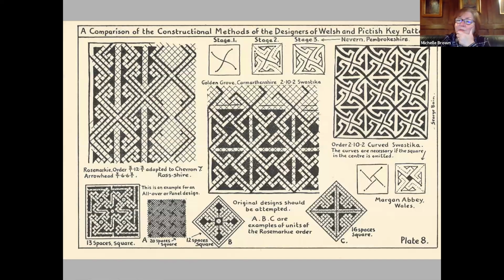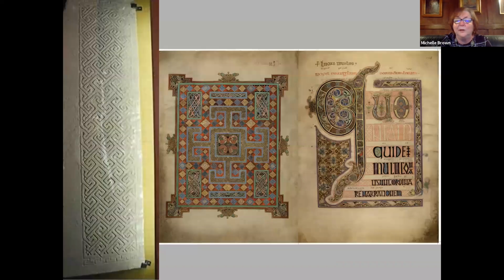And Bain was going through very similar processes. So he's reconstructing not only designs, he's reconstructing process and mentality as well, although he doesn't ever go into some of the literary and theological sources for how these might have been viewed by their monastic makers.